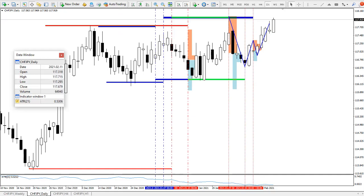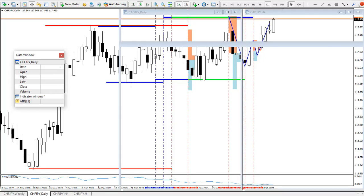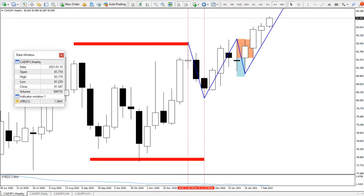Another loser here on an overlay. Last week got stopped out for about 0.6, I think it was. So going through all of the overlay trades until you get to the last few, like the Kiwi Swiss and Kiwi Cad, those last two pairs actually brought us into profit for the week on the overlays. All right, so we didn't have much going otherwise last week.